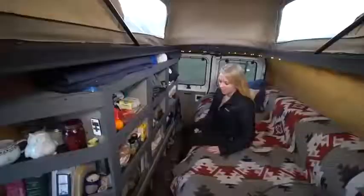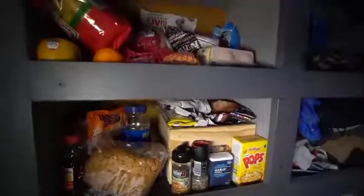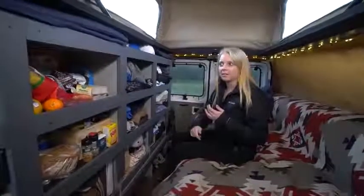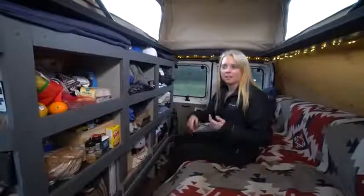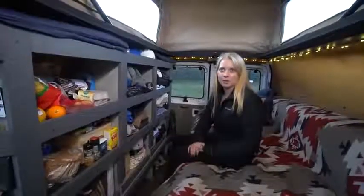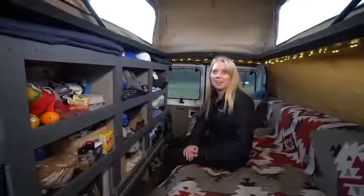We have a lot of canned goods, so we basically rotate our meals. We eat Mexican food, so we do tacos, burritos, so things like beans, rice, vegetables and tortillas, tortilla chips, avocados, and then we do pasta, and then we do something else. We don't really get fancy with our cooking because we don't have an oven and we don't have much storage, but it's worked out pretty good so far.